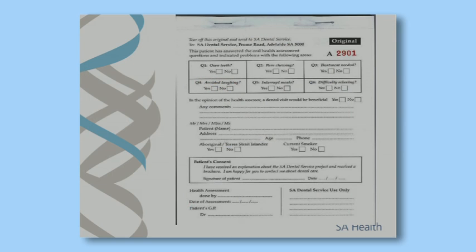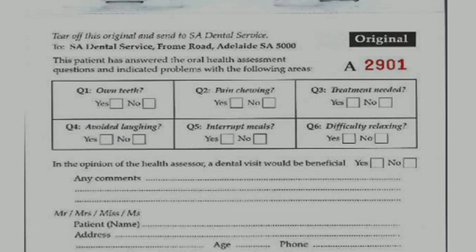Here are these six questions. I don't know if you can see them, but they aren't rocket science, to say the least. Pain chewing, treatment needed, interrupting meals, difficulty relaxing. Not complex, but they were shown to be predictive of people that did need attention. These people were at risk.